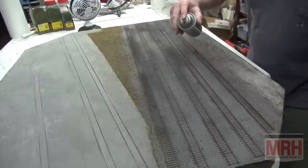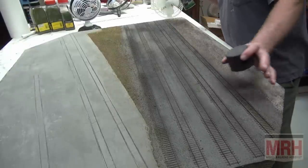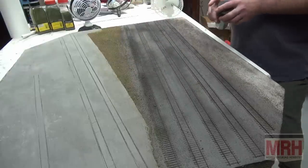This works really well for weathering a yard area. Just like that. Subtle. Just to blend things together a little bit.